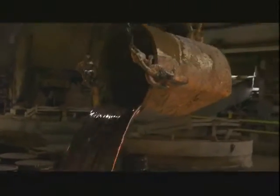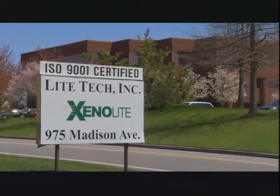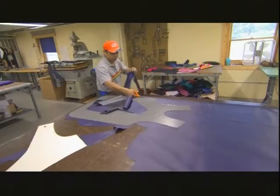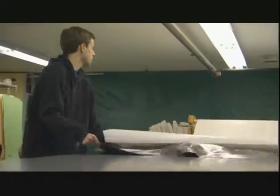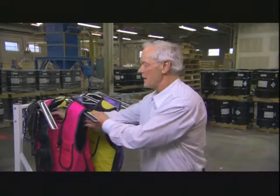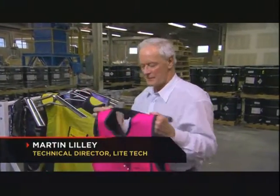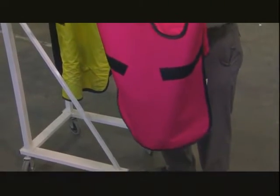Although lead in high enough doses can do irreparable harm, it can also protect you from a dose of another kind. Light Tech Incorporated near Philadelphia, Pennsylvania, produces lead aprons, the kind you wear whenever you have an X-ray. Lead's high density and low cost made it the ideal apron material for decades. There are many different styles of apron. This is perhaps the simplest one. This is a frontal protection only. This might have 6.5 pounds of lead powder in it.